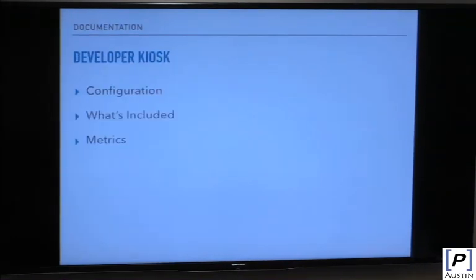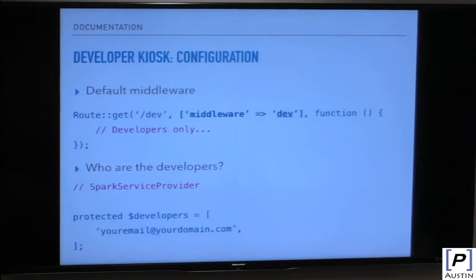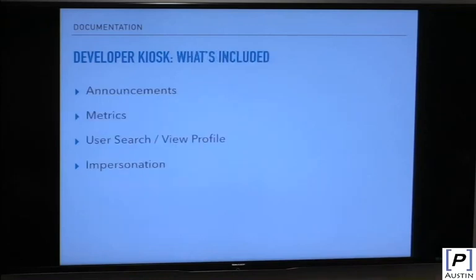The other really cool thing is that you have the API guiding you to separating your concerns. You have the billing where you're actually going to, out of the box, be able to start charging and making money on your app. This gives you a unique insight into how your app is actually working and actually growing. Hopefully it is. So what you have is a dev middleware, and that forces anybody trying to access those routes to be a developer. The developers are defined by just putting your email address into the developers array. And then that gives you unique access into the background of Spark, which is called the kiosk.